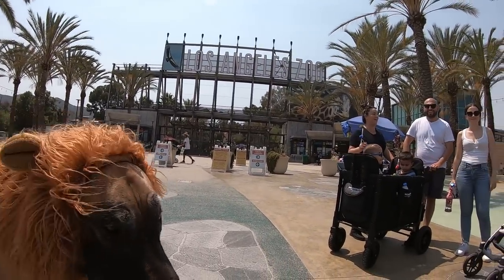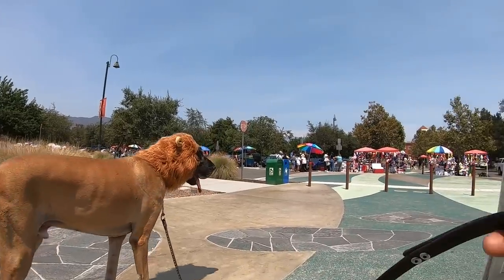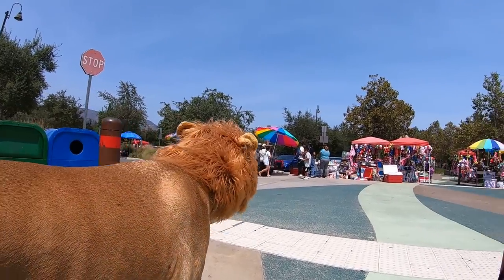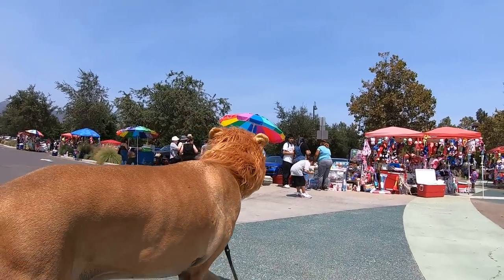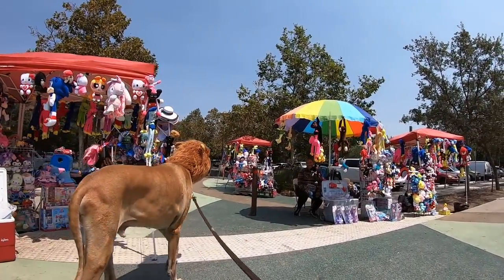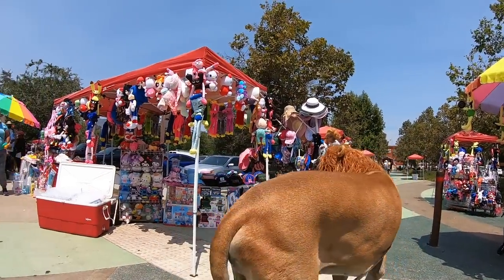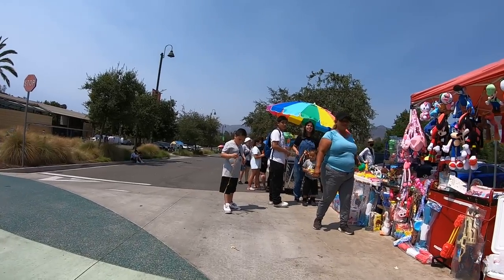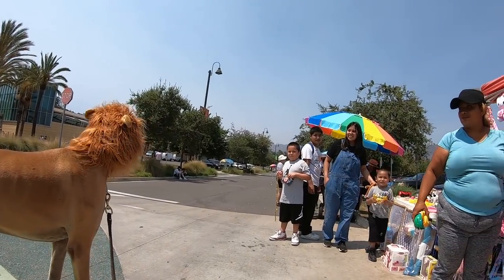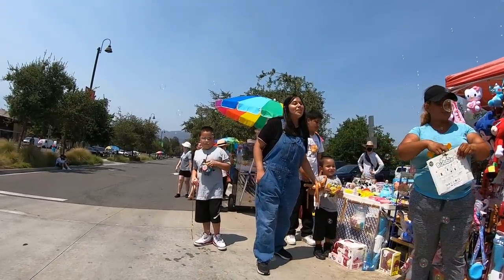Hey, we borrowed a lion from the zoo. Come here, Cash. Yeah, they let us borrow one of the lions. It's a lion? Yeah, we get to walk the lions at the zoo every day. That's not a lion. Oh, just because he looks like a dog, it's a lion in a dog costume. That's a great name. Can I pet him? Sure, absolutely.